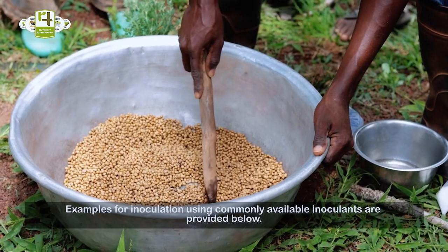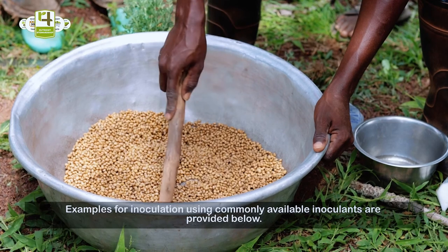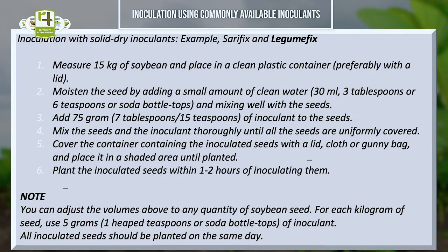Examples for inoculation using commonly available inoculants are provided below. Inoculation with solid dry inoculants, example Sarifix and Legume Fix. 1. Measure 15 kilograms of soybean and place in a clean plastic container, preferably with a lid. 2. Moisten the seed by adding a small amount of clean water (30 milliliters, 3 tablespoons or 6 teaspoons or soda bottle tops), and mixing well with the seeds.